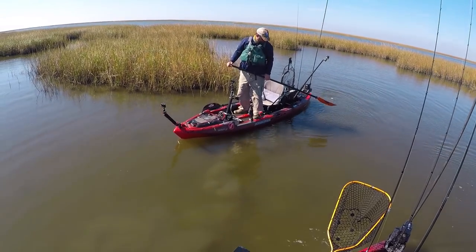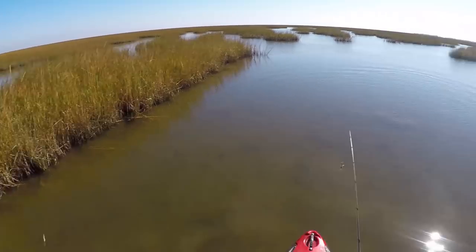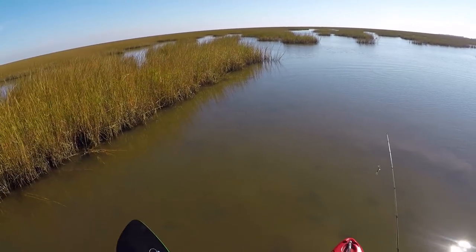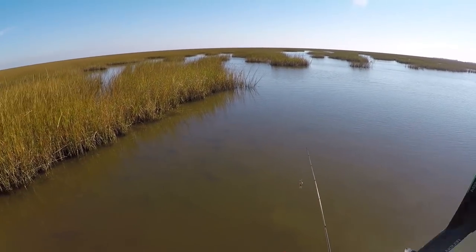We just spooked a bunch of sheephead, Gene and I here. Thought they were reds, but man, that was the biggest sheephead I've ever seen. That was a stud, the one that was right under my boat doing whatever. There's reds in here mixing in with them though. Like I said, I saw about six when I first rolled up in that spot back there. They couldn't have gone far.